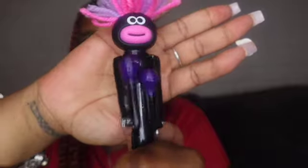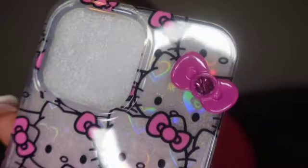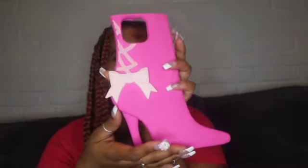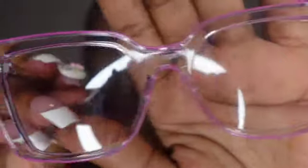Or is that the 80s? I'm not sure. But yeah, you just hit the button. This also came in multiple colors as well. Super cute, with the bow. It comes with the bow. The bow moves. Big heel. This is gonna be crazy to hold. Hello. This is extra. Next thing is these shades.